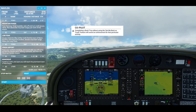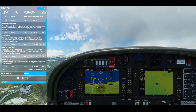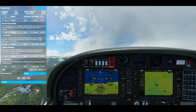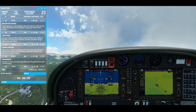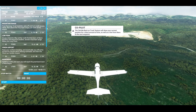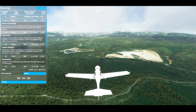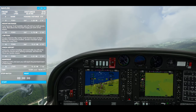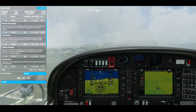So let's read the first description from runway 13 at Castellet. Take off and turn north as you climb. Rise above the mountain range just north of the airport. Okay, so I suppose we'll have to climb enough to pass over those mountains in front of us. I will engage the autopilot and the heading mode.